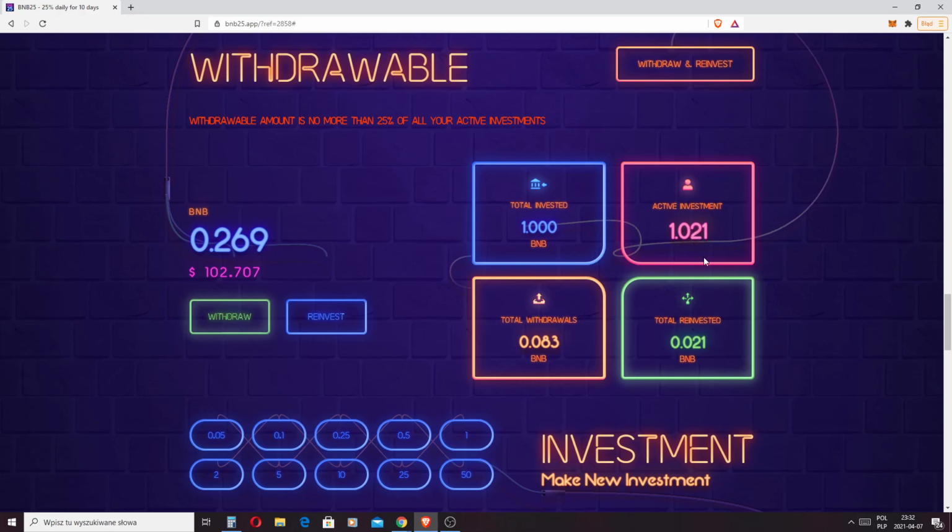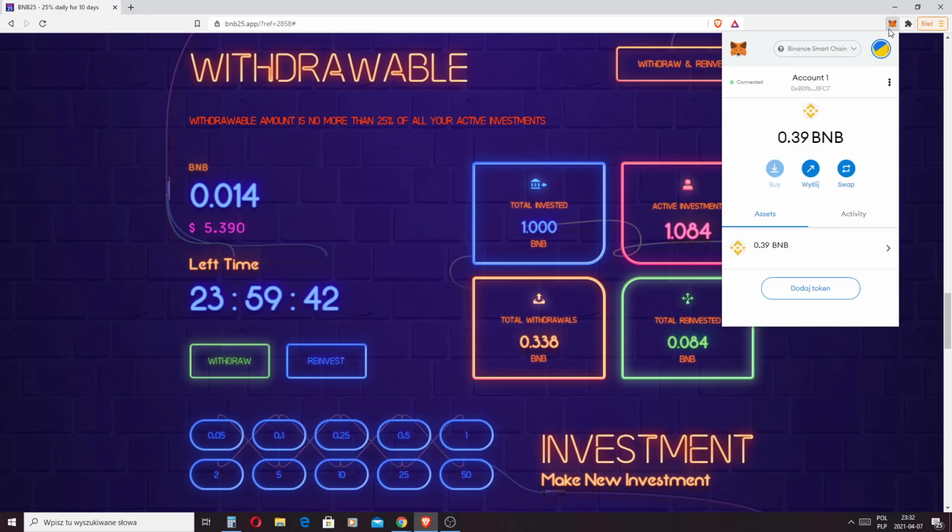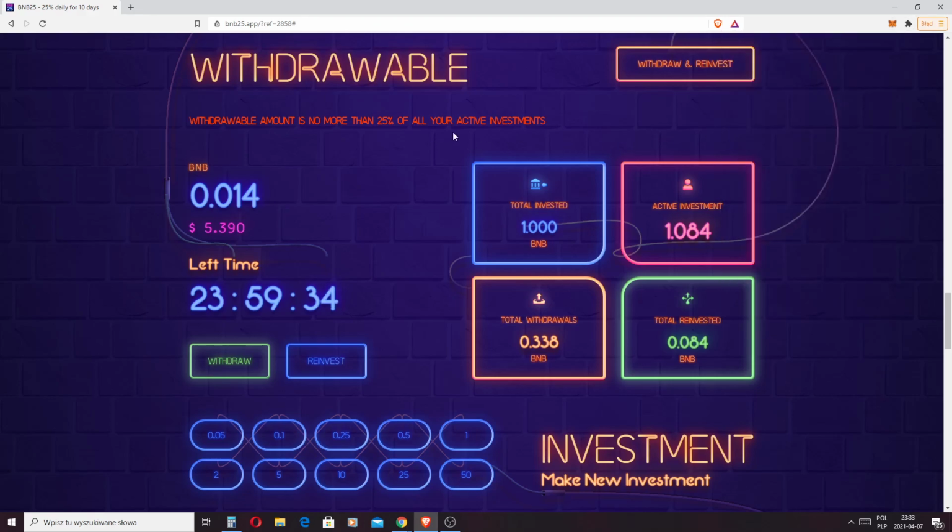Right now look at my active investment. It will accumulate a little bit faster, and I got 75% of my withdraw anyway. So let's look. Yeah, it is in my wallet because I had like 0.2 here. Okay, because this is another wallet, another browser. You can use Brave browser, for example. It works as well. Okay, so total withdrawals are now 0.33.